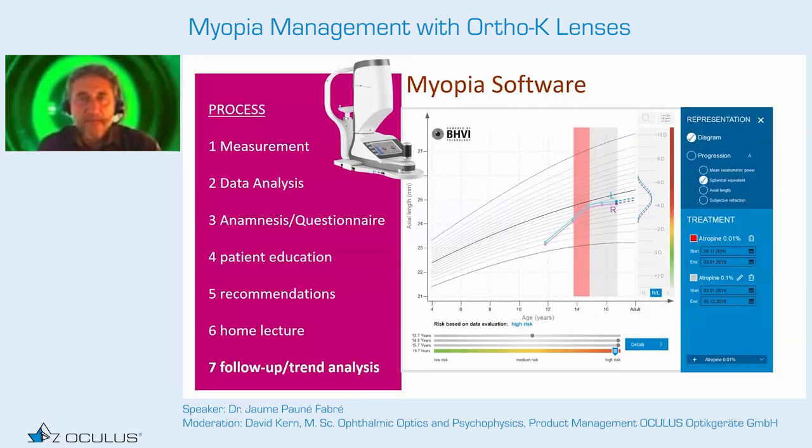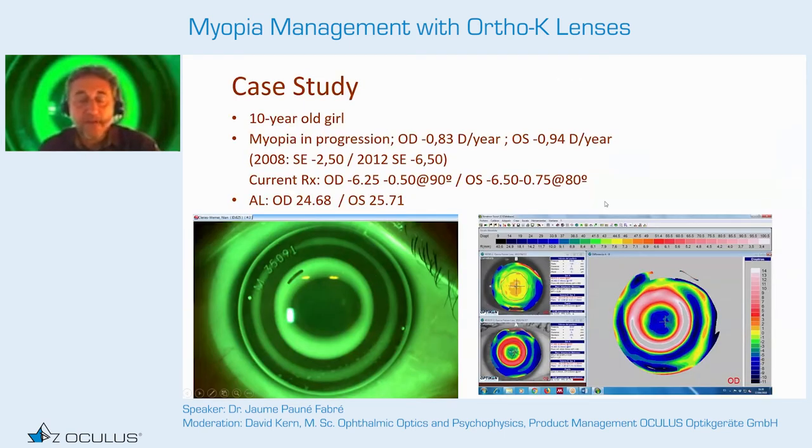Here is what you have with a child with a long time treatment. And we can see this case, for example. This case is a girl that came to me a long time ago, and she had a progression of almost one diopter per year. She had minus six at 10 years old, and she already had almost 25 in the left eye, you see almost 26 millimeters of eye length. So that is the DRL we fit in that case. And the result in the topography there.